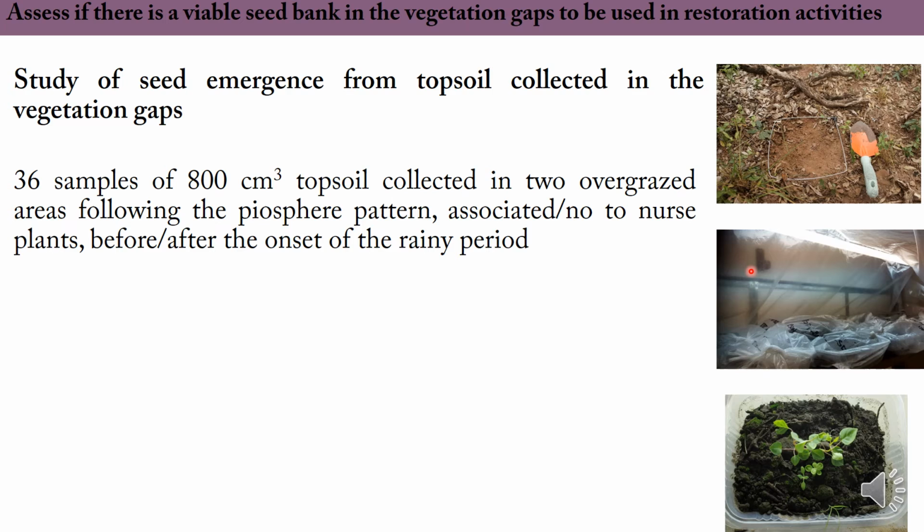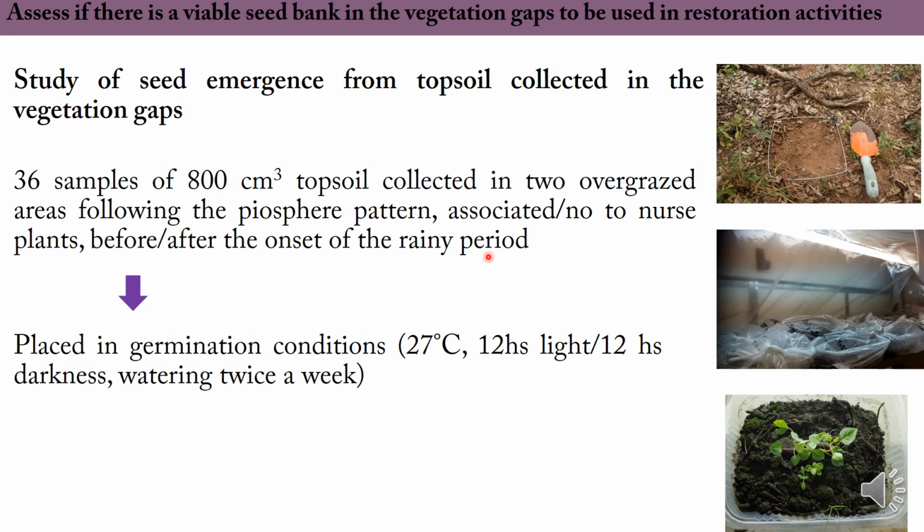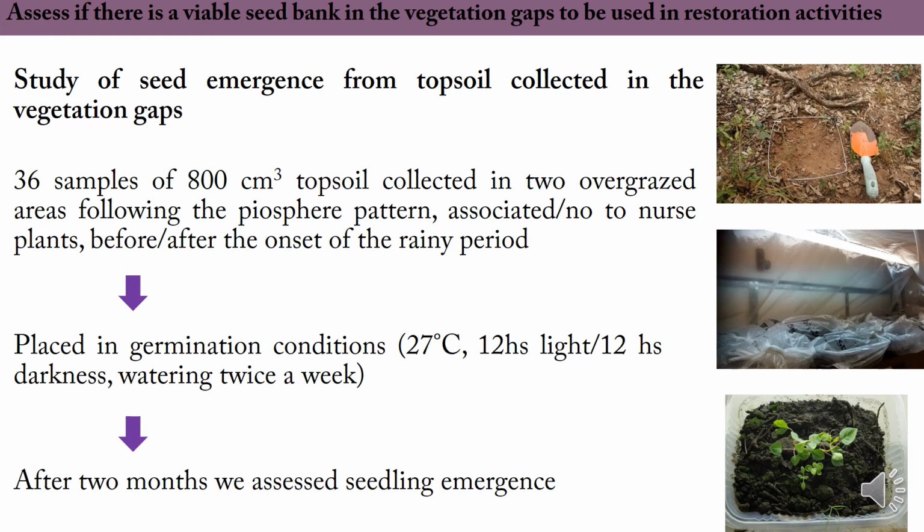We collected 36 samples of 800 cubic centimeters of topsoil in 2 overgrazed areas following the piosphere pattern, associated or not associated to nurse plant, and before and after the onset of the rainy period, which occurs during summer. These samples were placed in germination conditions at 27 degrees Celsius with 12 hours of light, 12 hours of darkness, watering twice a week. After 2 months, we assess seedling emergence.